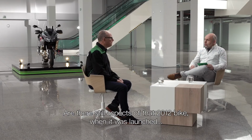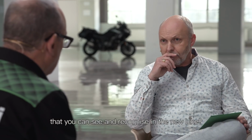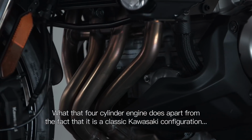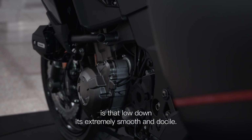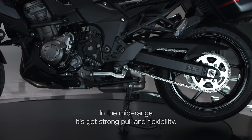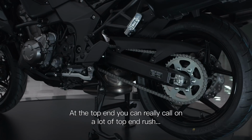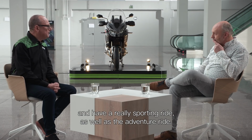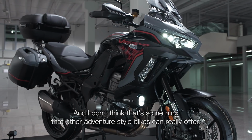Are there still aspects of that 2012 bike when it was launched that you can see and recognize in the new bike? At the heart of it, of course, is that four-cylinder engine. And that offers so much. Apart from the fact that it's a classic Kawasaki configuration, low down it's extremely smooth and docile. In the mid-range, it's got strong pull and flexibility. Now, perhaps those two facets are shared with some other adventure bikes. At the top end, you can really call on a lot of top-end rush and have a really sporting ride as well as the adventure ride. And I don't think that's something that other adventure-style bikes can really offer.